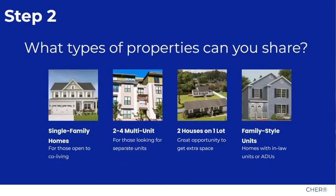And then you're going to think about, well, what types of properties do we want? So again, just some examples. For people who are open to co-living, you can do a single family home. I know single parents who have said, this is great, let's split a house, let the kids run around together. And so single family homes are definitely a possibility, up to 2 to 4 multi-units. You can buy more than 4 units, but often you don't find those vacant, and they do get a little bit more complicated. Possible, but I would say that 2 to 4 units are slightly easier to work with.